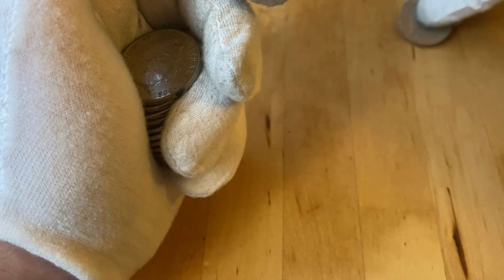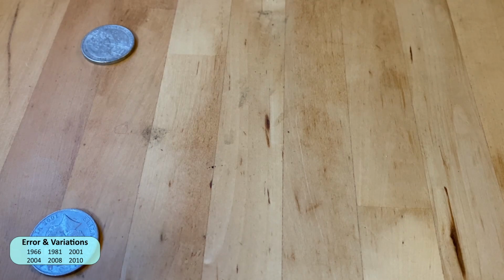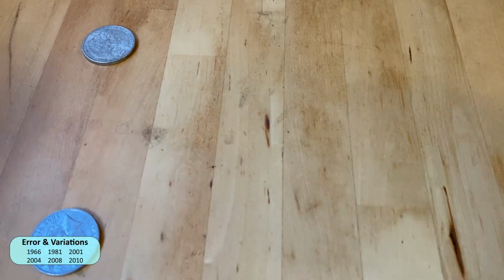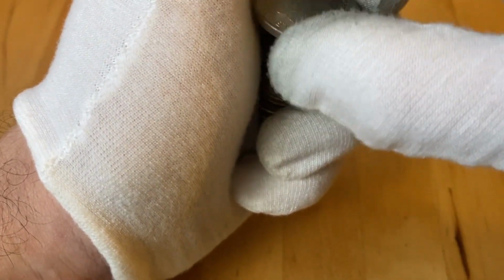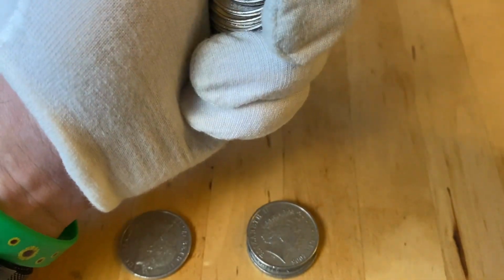This is a 2001 coin. I'm going to put this down over here. What we're looking for with 2001 coins is we know that in 1966, 1981, 2001, 2004, 2008, and 2010, there were errors or variations on the coins. 1966, 1981 variation coins. These are the ones which are a bit stuck. Both 2008, those can have errors on them as well.